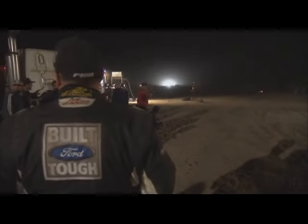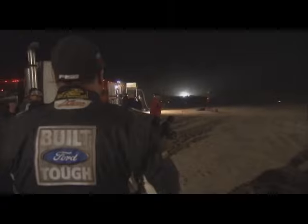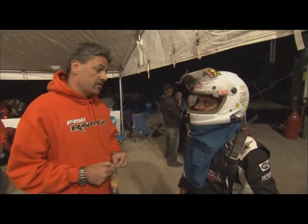The Raptor is holding up beautifully, with other teams in their class experiencing a number of problems. Everybody else is falling out right now. I don't know if you know, we're running second right now.